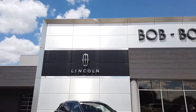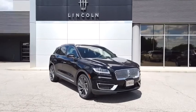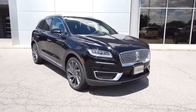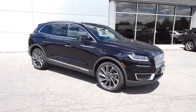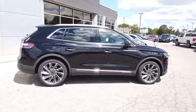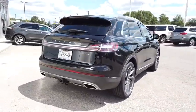Picture yourself in the 2020 Lincoln Nautilus. Take a closer look at this comfortable, spacious Nautilus, the midsize two-row crossover that delivers sedan luxury and SUV versatility. With the latest tech to keep you safe and entertained, a wealth of creature comforts, and ample cargo capacity, you'll look forward to every drive.